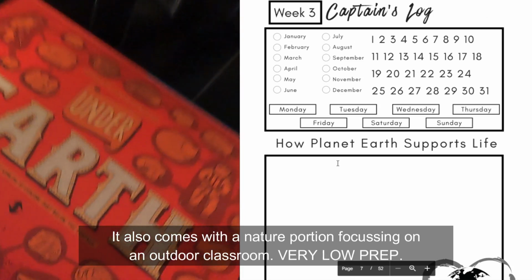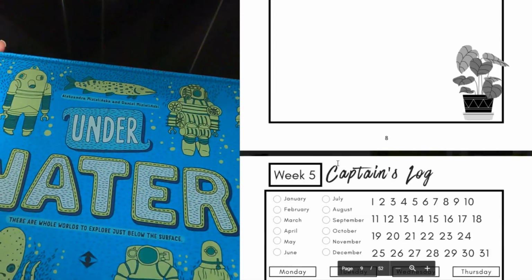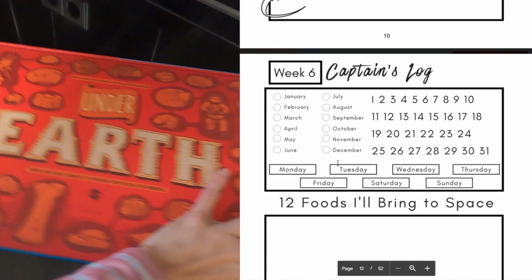Hopefully you'll see it on the screen, and I'm also going to show you this book I love. So Under Earth is on one side. It's by a Polish couple, and Underwater is on the other side. It's by the same couple that did the math book, which is pretty amazing. I can show you in the grade 1 one.